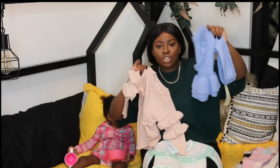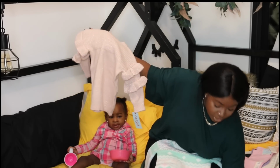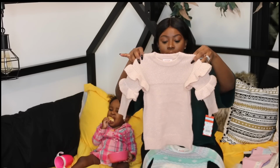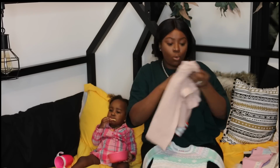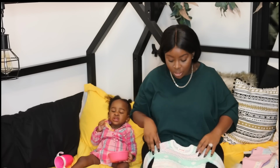So this one was a shirt and then this one is an actual dress. This was definitely going to look good with these rose gold flats. It's just a nice little cute dress. It'd be simple to just put on this little dress with her little flats and maybe put on some bloomers so that her diaper doesn't show and be good to go.